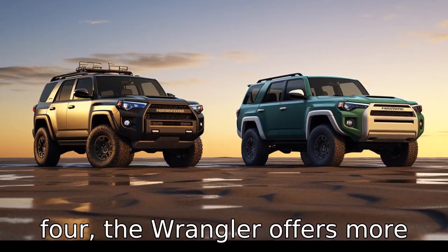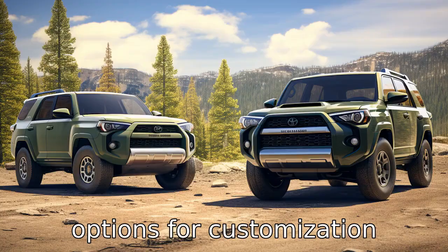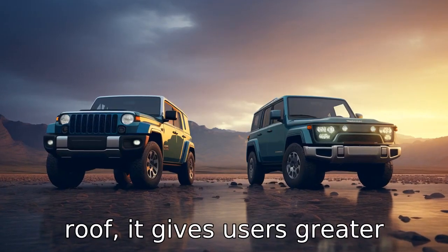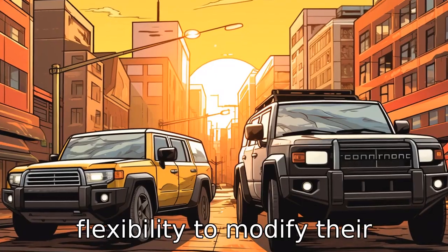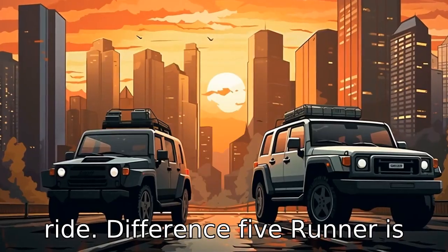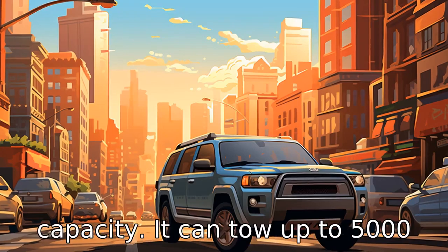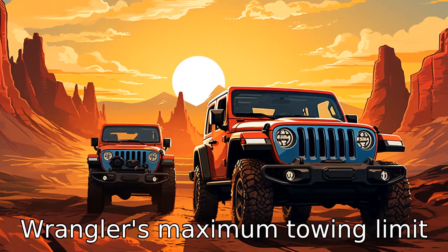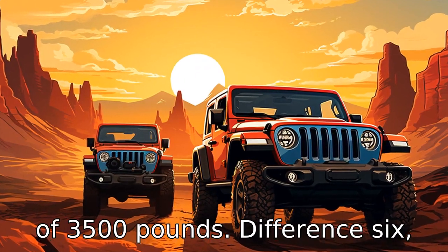Difference 4. The Wrangler offers more options for customization compared to the 4Runner. With easily removable doors and roof, it gives users greater flexibility to modify their ride. Difference 5. 4Runner is known for its higher towing capacity. It can tow up to 5,000 pounds, which is more than the Wrangler's maximum towing limit of 3,500 pounds.